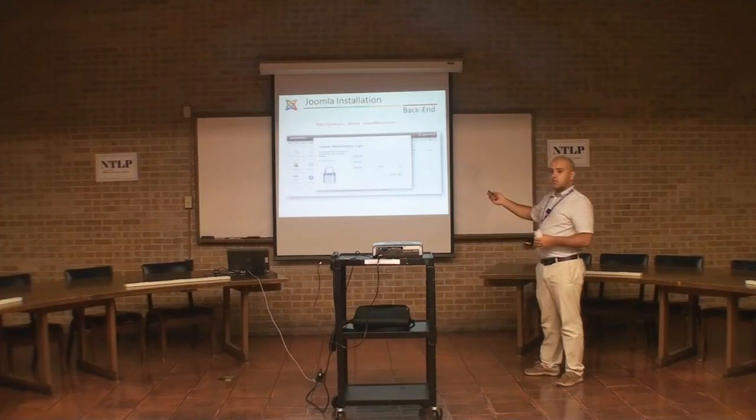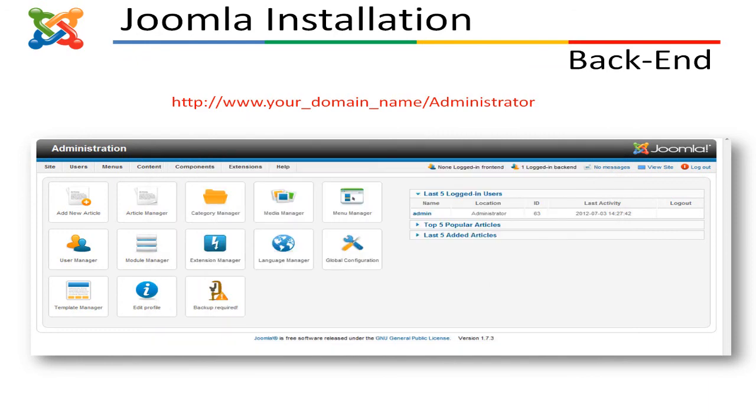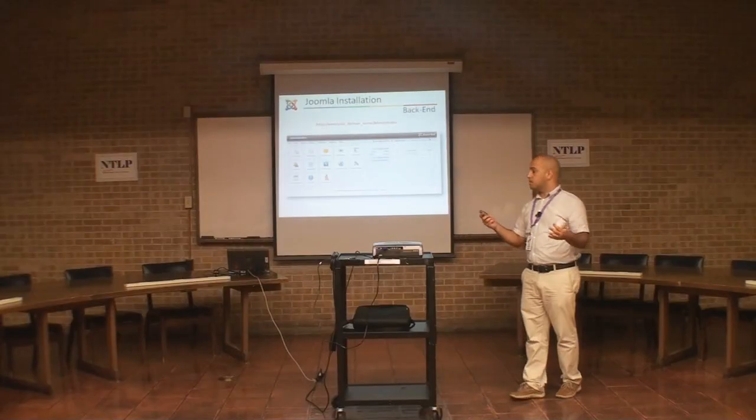The back-end section of Joomla is password protected. Usually it's the domain name /administrator. And then you have to type in the administrator login that you created when you first installed Joomla. The back-end is where all the settings are done. This is where you create your articles, where you create categories. This is where you add users and add extensions and updates.